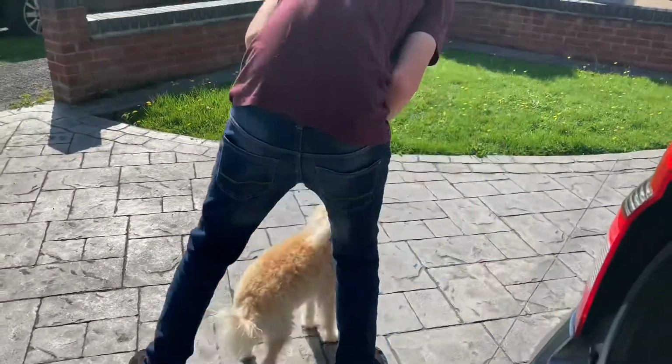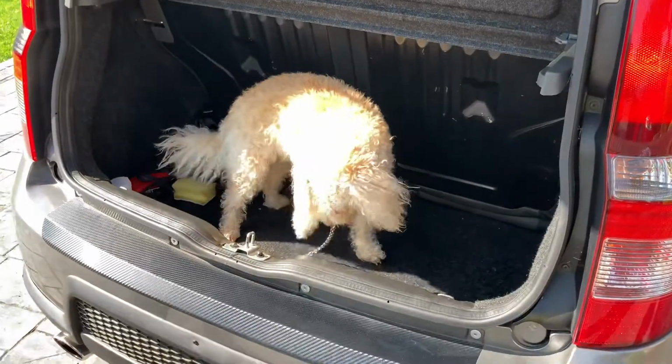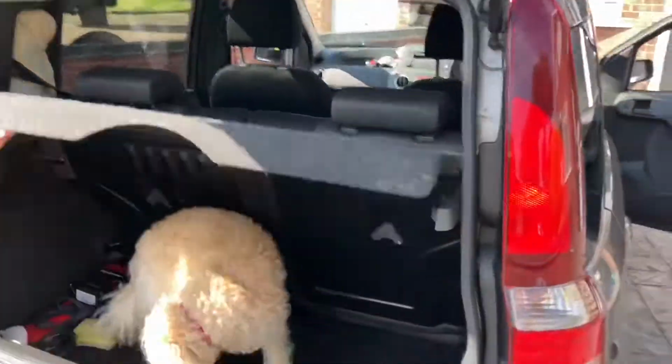Daisy, come on, go in the car. Will a dog fit in the boot of a Fiat Panda? Yes, it will. That is her test done. Parcel shelf down. She has shade. Very happy dog. She's very happy, as you can see. Apart from when I go near her.